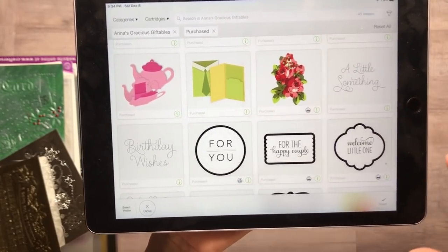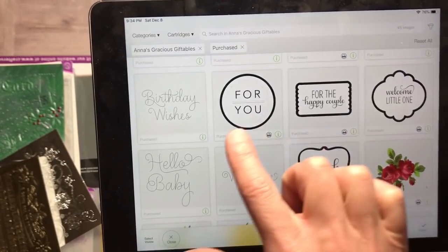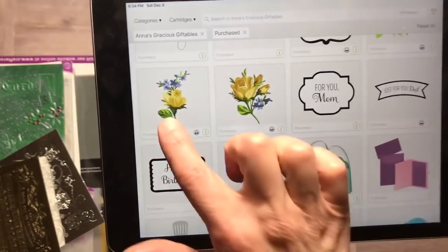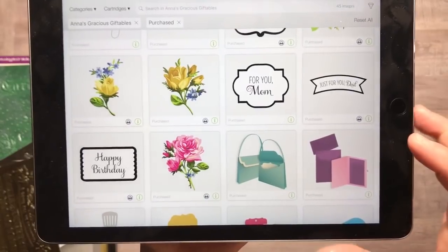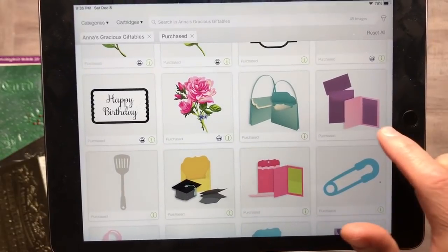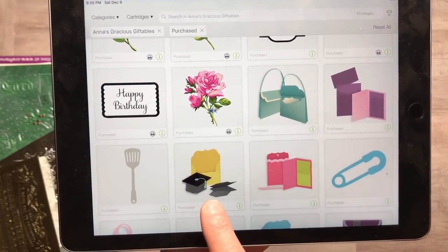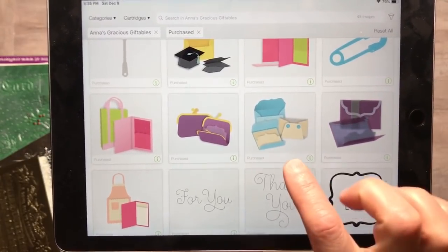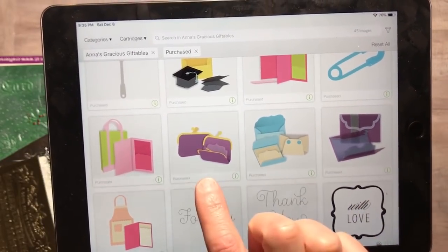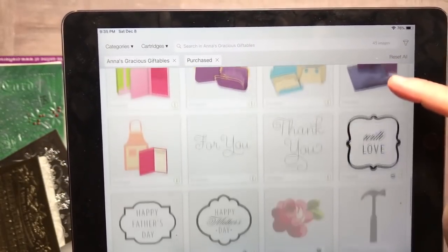Oops, I didn't really want to click that. Here's some other of the images that you can print and cut out. These little labels, thank you, welcome little one, for you. Here's some more of the pretty photos or flowers. Here's some more of the gift cards. You have the purse, you have just a little card. Here's another one. This one is a graduation one. Here is one for a baby, it's like a little diaper, which is kind of cute. This is like another little purse. Here's a little coin purse, a little bag.